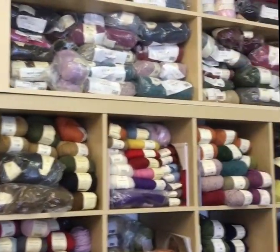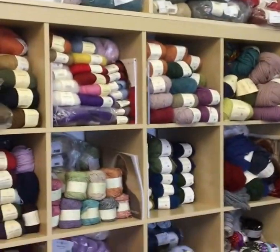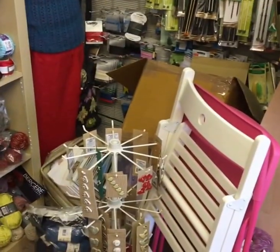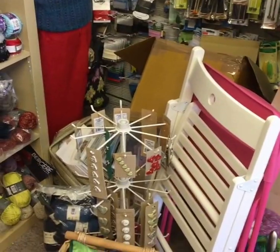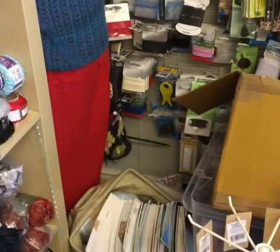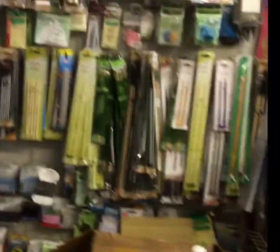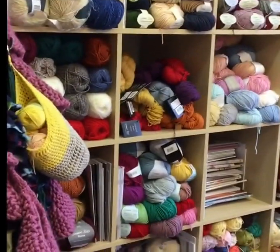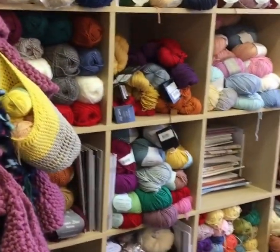Again, above there we've got bags of yarn that doesn't fit in the cubbies. In this corner are all the knitting needles. There's also a big old mess on the floor, spare chairs. Again, there's some more pattern books shoved down in the corner, and who knows what else, so that's also on the to tidy list.